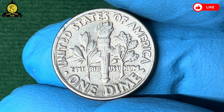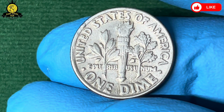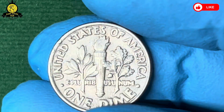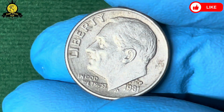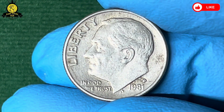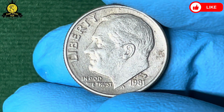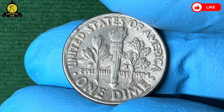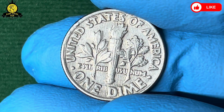For those who are lucky enough to come across a high-quality example of the 1981 dime, it is clear that this small piece of currency is much more than just a coin. It's a symbol of resilience, hope, and a changing America. It serves as a reminder of the challenges and triumphs of the late 20th century, and it carries with it a sense of nostalgia and historical importance that few other coins can match.